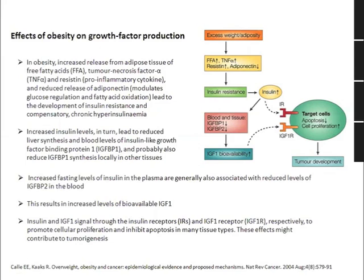So if you've got low levels of insulin growth factor binding protein, then you're going to have higher levels of insulin growth factor, and our insulin growth factor is then able to interact with our target cells. Higher levels of insulin are also able to target our target cells. We get low levels of apoptosis, increased cell proliferation, and tumor development. So carrying a little bit too much weight, or being obese, not only increases insulin, but it also increases growth factors. So these are not good, and we need to be looking at ways that we can manage this.